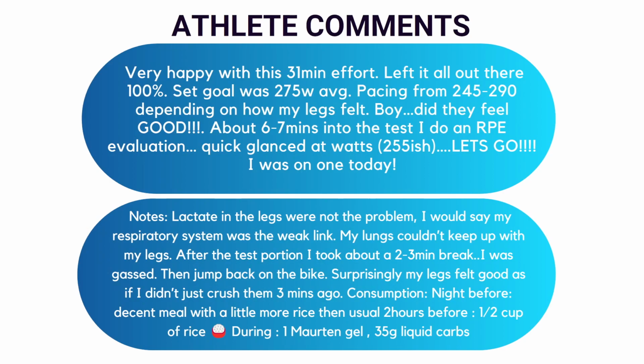But this next set of comments is really cool. Lactate in the legs was not the problem. I would say my respiratory system was the weak link. My lungs couldn't keep up with my legs. That was absolutely a great comment, okay? That helps me understand how he's actually feeling on the bike and make sure that the data I'm seeing is what he's feeling. What's great about that comment is that I'm going to go through some charts and we're going to look at and really examine those comments.